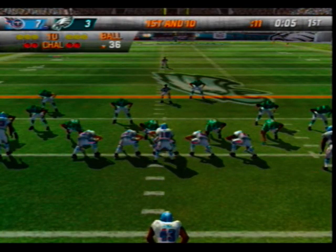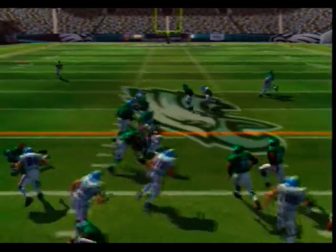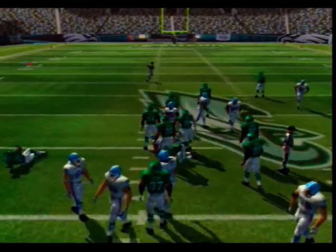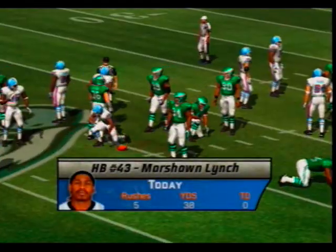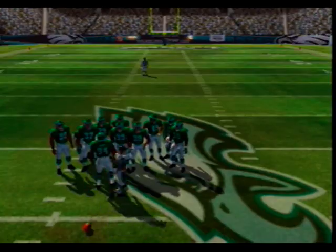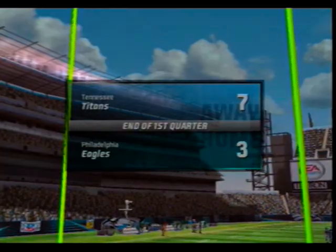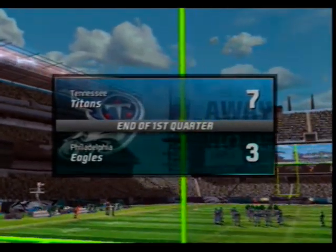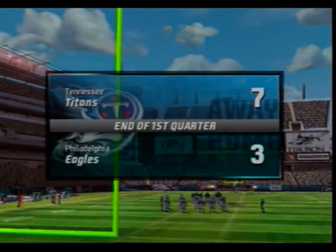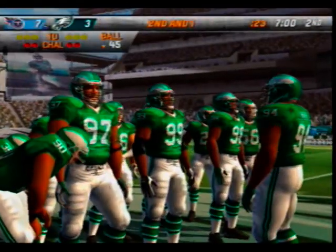The defense lines up in the nickel. Hand it off. Fuller is there for the tackle at the 45. You got to keep going to the run. You never know when there's going to be great blocking ahead of you, allowing for a big one right into the end zone. We've reached the end of the first quarter, and the score is 7-3, Titans. The Eagles 3. And we're ready to start the second quarter.